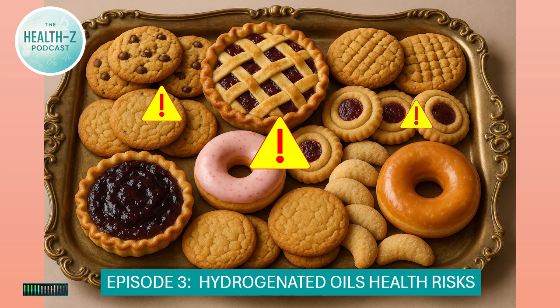So what exactly do these trans fats do in our bodies that's so bad? The biggest, most well-established impact is on cholesterol levels. Trans fats do a double whammy. They raise your LDL cholesterol, that's the bad kind, and they lower your HDL cholesterol, the good protective kind. Oh, okay, so it messes up the balance completely. Exactly. And that imbalance is a major driver for heart disease risk. It increases your chances of developing clogged arteries, leading to heart attacks and strokes.